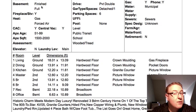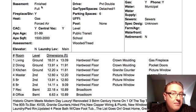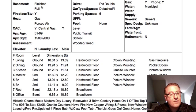Finished basement, which is rare in these models because they were built before World War II, which is they didn't really build basements to be lived in. So I don't know. It says a rec room and an office down there. It'd be very exciting if that was actually usable, functional land.